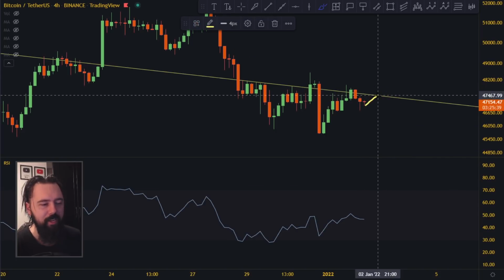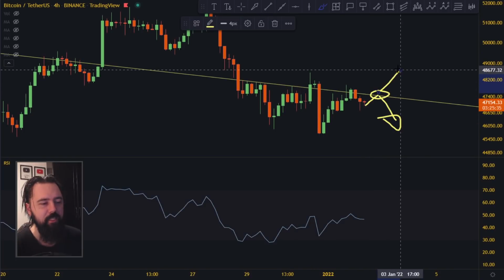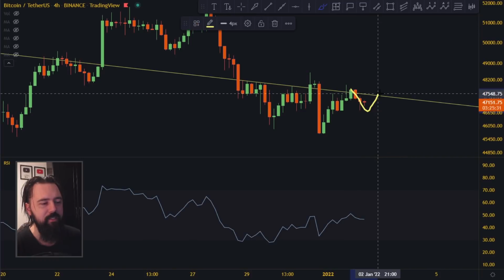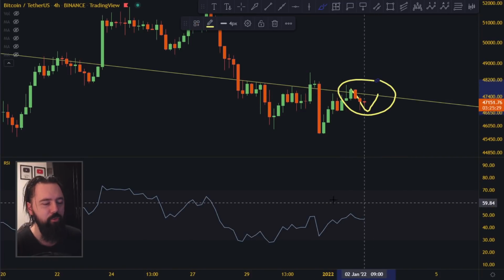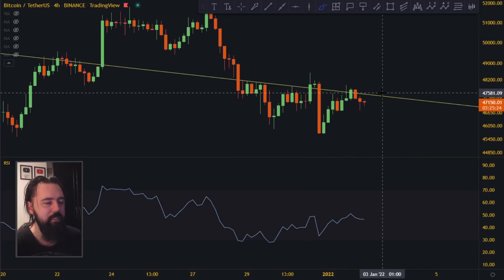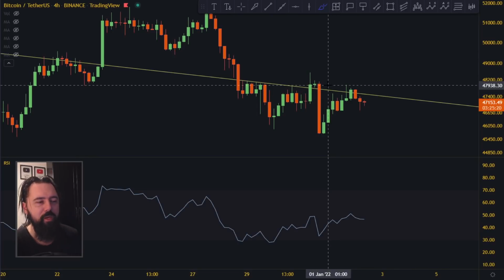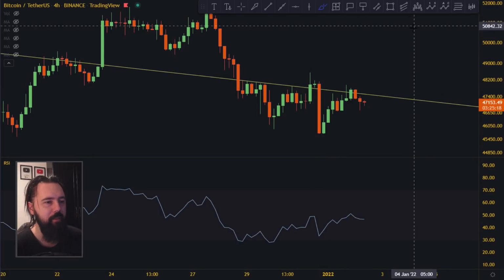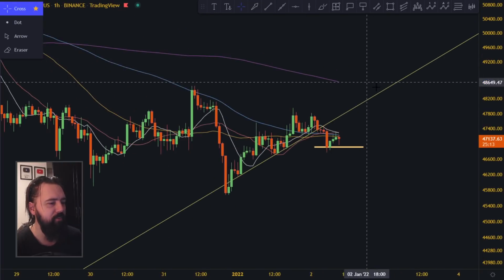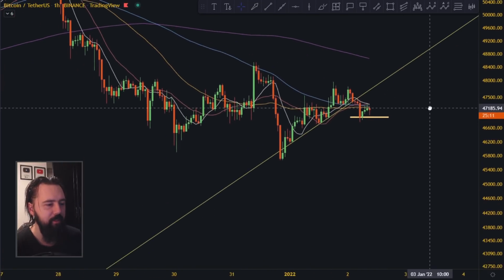Once we are there, we're going to test certain levels, and if we get rejected by that, that's that. If we break towards the upside, that's that. But I think these are the last two moves that we have to do before the RSI and the chart are in sync. We're going to see how that plays out, but it can take during this day, maybe it's even going to wait until the weekly close.